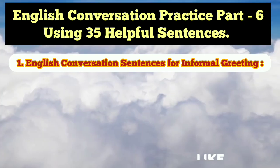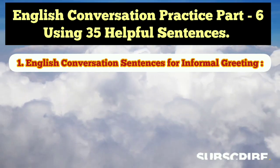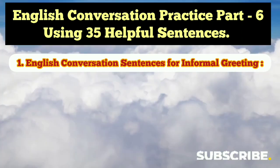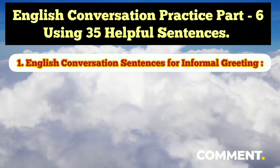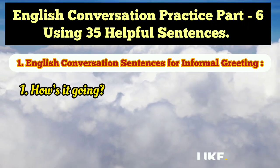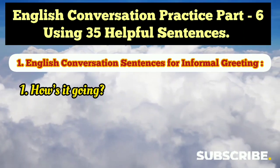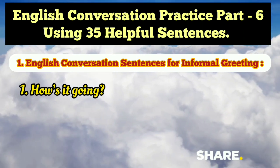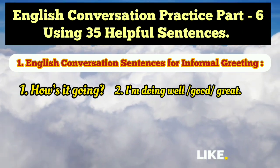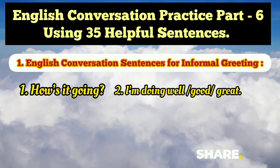It's imperative to know how we can greet, especially when you are meeting someone in a very informal context. For informal greeting, first of all you can ask, how is it going? If someone is asking you how is it going, the person is asking how are you. So you can answer, as you see in the second sentence, I am doing well, or I'm doing good, or you can say I'm doing great.